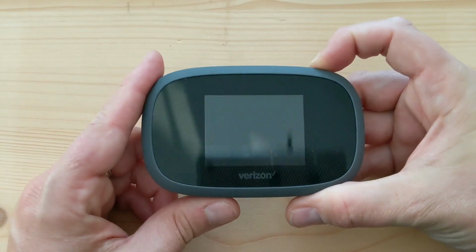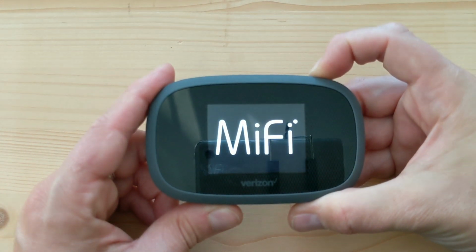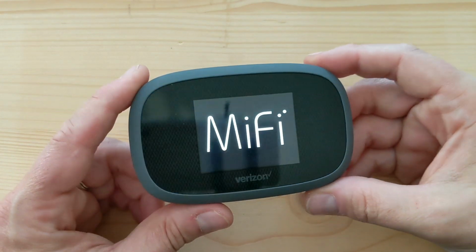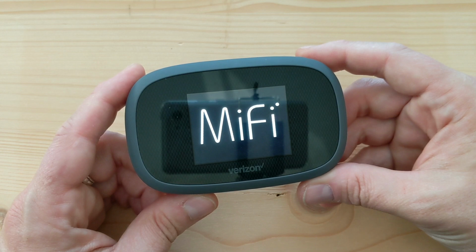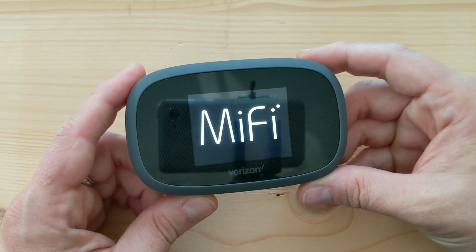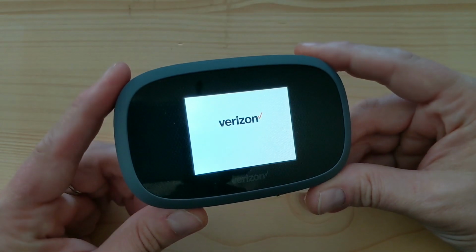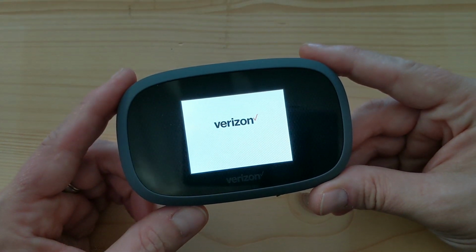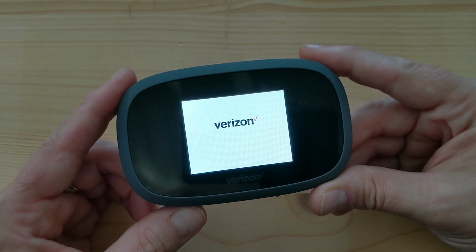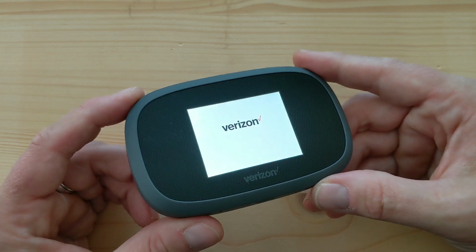Let's turn it on. I was going to say I hope it turns on because sometimes these things discharge while shipping. So there you go. Mifi. Woohoo. Oh, look at that nice Verizon red logo branding. Let's see if I have a signal on this thing. Hopefully they included service because I don't think I have a Verizon SIM I can stick in there.